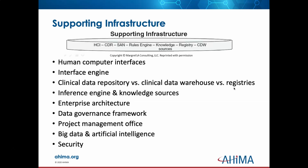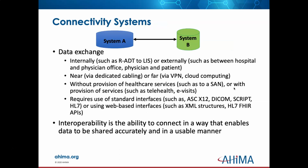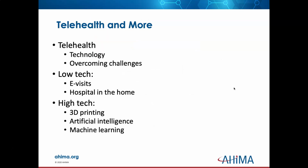Again, this is in your book, and you can take a look at that. It starts on page 342 and goes on from there. These are all the different types of components for supporting infrastructure. Talks about connectivity systems on page 344, and that's where we're going to get into telehealth. And again, this is really to introduce you to all of these concepts. Talks about low tech and high tech.